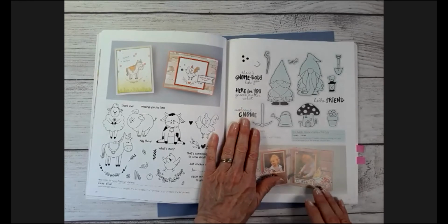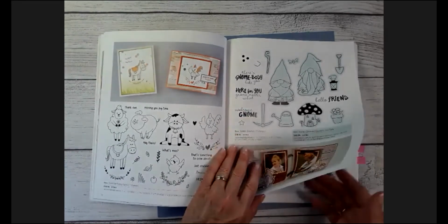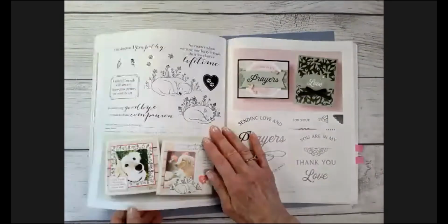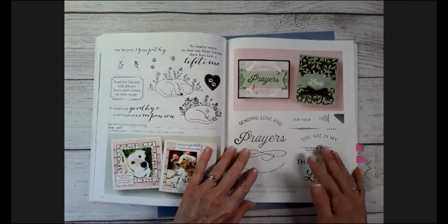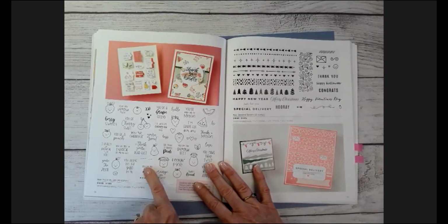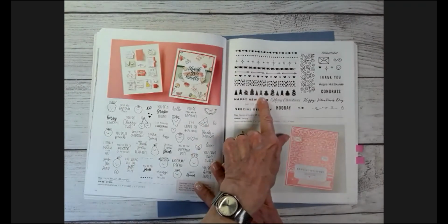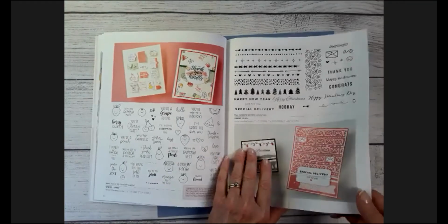And the gnomes were such a hit in the last catalog. We've now got a set that'll go year round. I'm going to come back to this page because that's what I've done the most work with. You've got some more for your pets, sympathy for that, general prayers and love going out. And here's a set on page 34 that really focuses on using that tabbed door design and also just some other borders. The border sets are great to use. They are so versatile and work so well throughout the year, so I really like that.